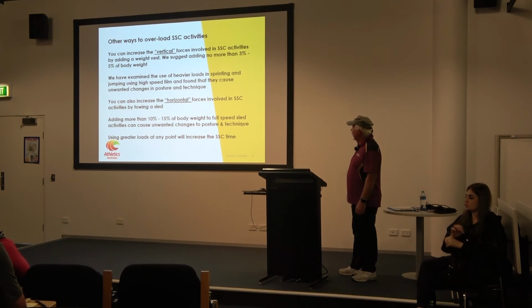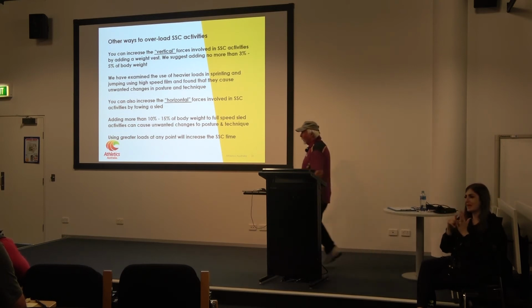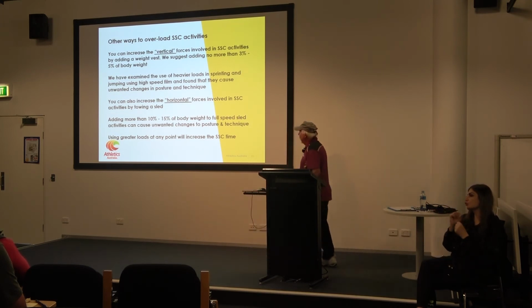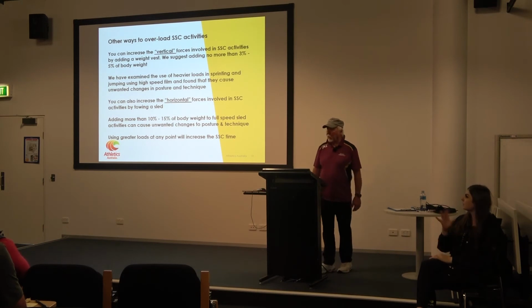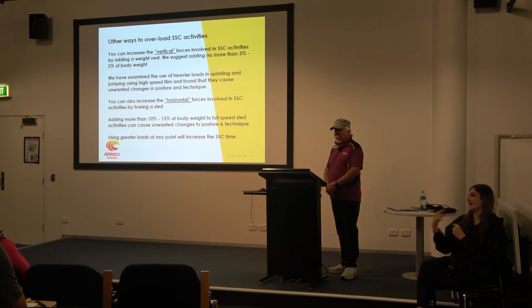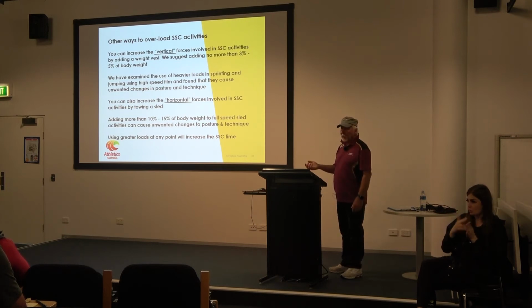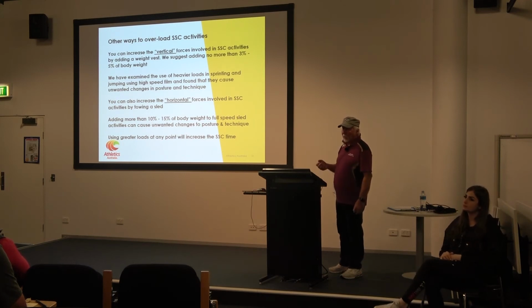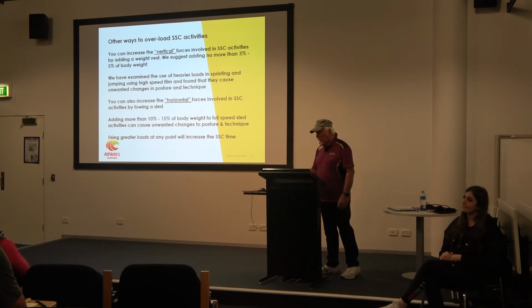And then the horizontal overload is with the use of a sled. So horizontal overload is when you contact the ground, there's a resistance behind you. We add 10 to 15% of body weight in horizontal overload for faster running. Now for acceleration work, people will add a lot more than that, and there's research showing that acceleration has been improved by adding 40 and 50% body weight to a sled.